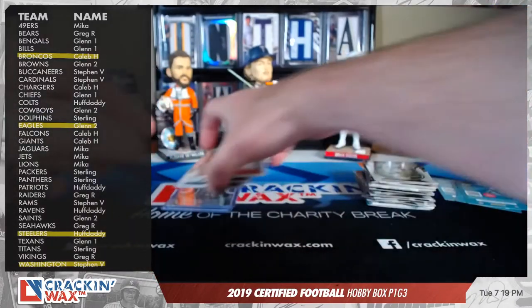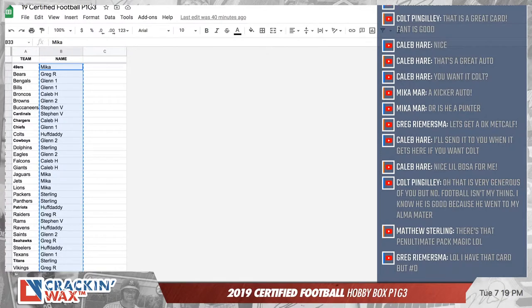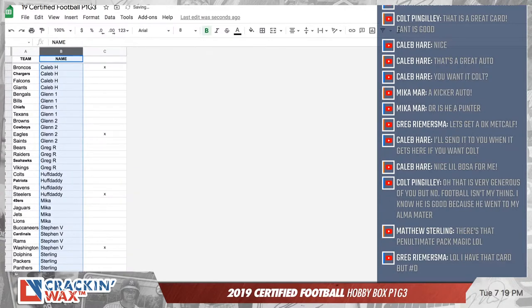All right, well, let's do up a little bit of instant gratification. Got to mark down Washington. Oh, that's not how you do that. Washington. Who else did we pull? We pulled Eagles. And we pulled Broncos and Steelers. All right, so Glenn is in once. Mika's in. And Sterling is in. One, two. Oh, Greg's in too. There we go. Skipped you, Greg. Sorry about that.